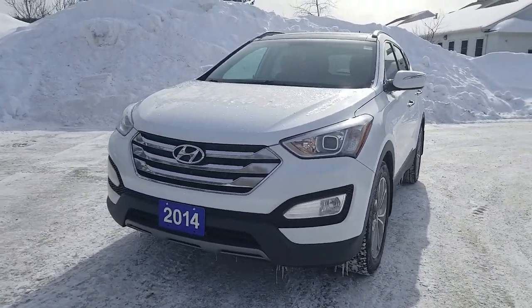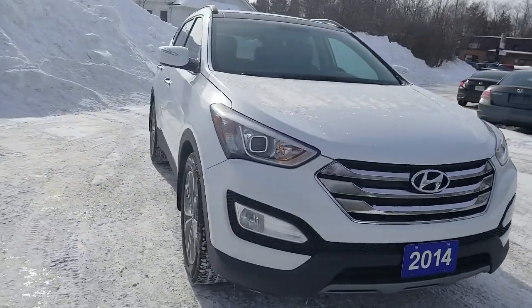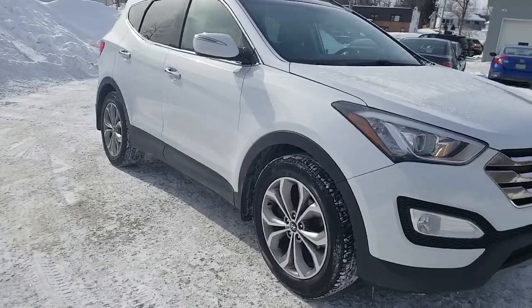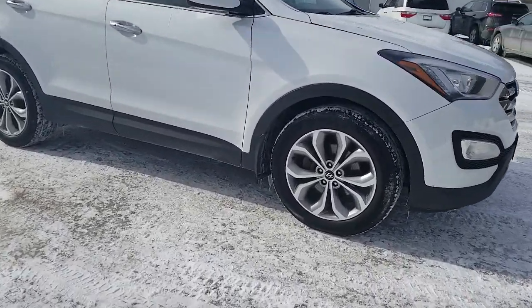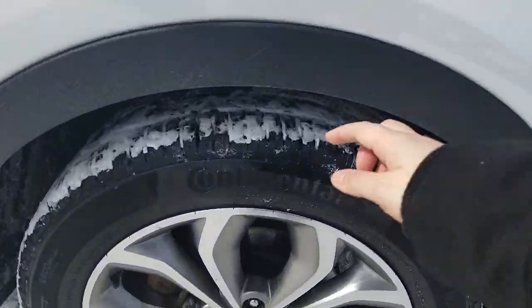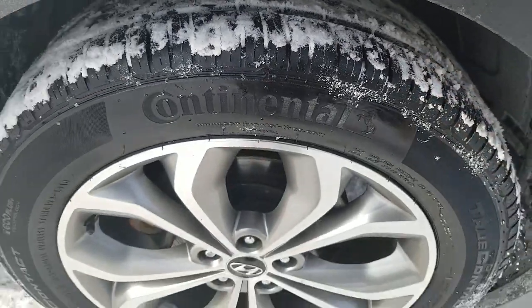Thank you for your interest in our 2014 Santa Fe. Vehicle appears to be in great condition. This vehicle just came in. Just want to show you a few things that I noticed. So the tire tread is in great shape. Tires look practically brand new. It's got all seasons on there.